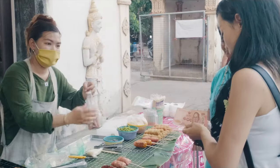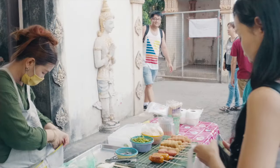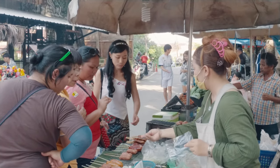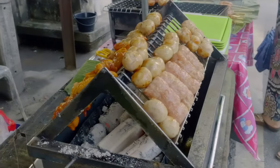Market. This is a must visit market. Come here during evening and night time. And it's only open during Friday, Saturday and Sunday. So plan well.